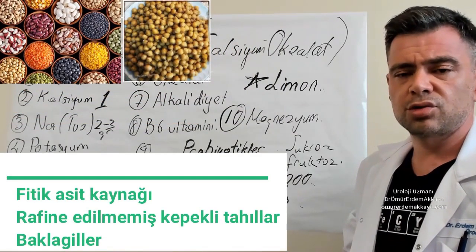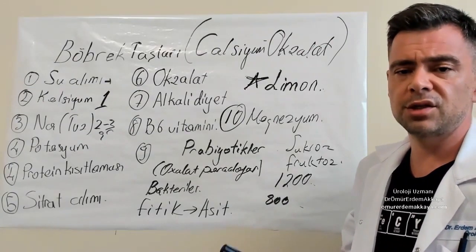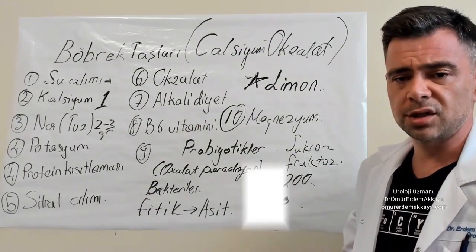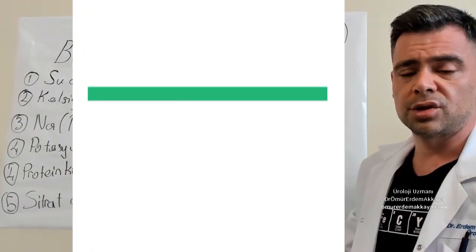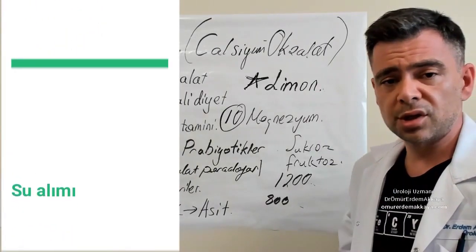Another is phytic acid. Phytic acid is found mainly in whole grain products or legumes. A reduction in stone formation has been observed when phytic acid is consumed in the diet. Finally, sugary drinks, which are drinks containing sucrose or fructose, have been found to increase stone formation.